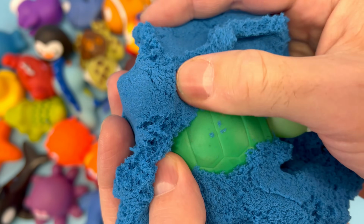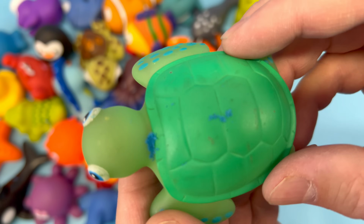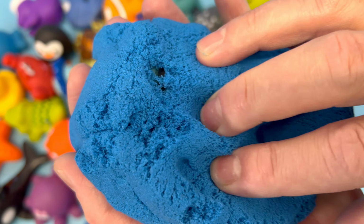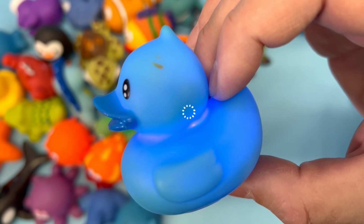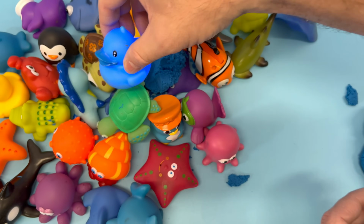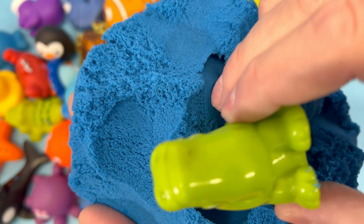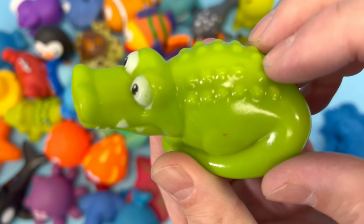What's inside? Wow! It's a sea turtle. A green sea turtle. Amazing! It's a blue duck, and it has lights on. What's this? It's a green crocodile. Wow, look at the teeth.